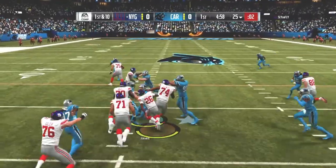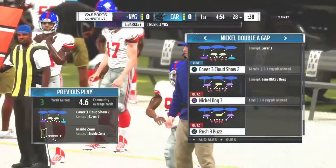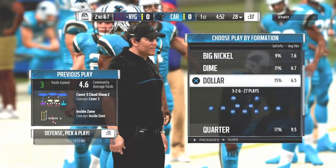The first carry for the former Nittany Lion. This is Saquon Barkley. And not a whole lot doing there as he'll get it up to about the 28-yard line. 3 yards on the pickup there, and it'll be second down.